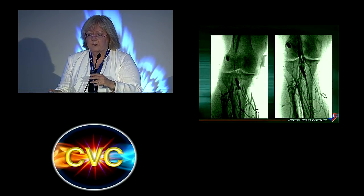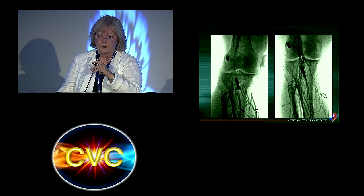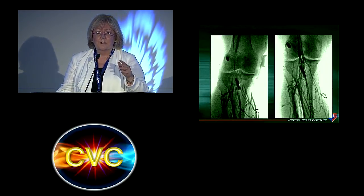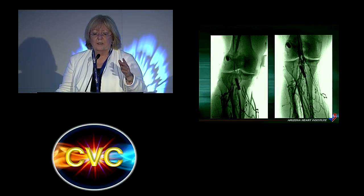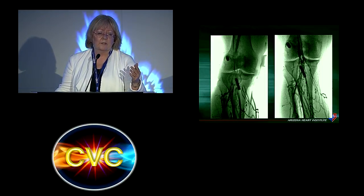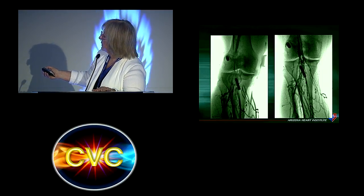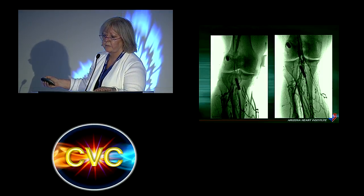Now, this last case I want to show you as a proof of the chronicity. This is a man who had knee surgery. I remember him well. He worked on the docks, and he was just about ready to retire. And he had knee surgery, and knee surgery went well, but he got a DVT. So he had good surgery, but he had a bad leg. So he finally came to me, and this was the venogram here. Almost no flow through this popliteal segment.